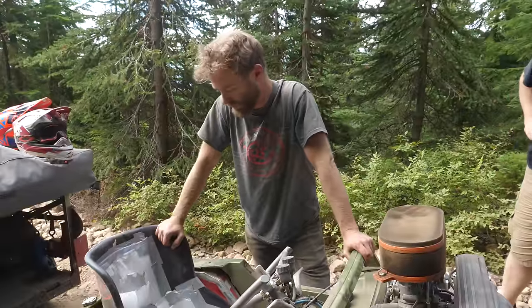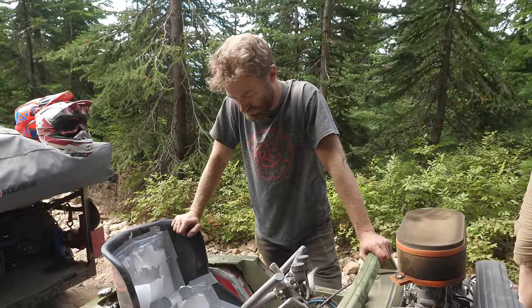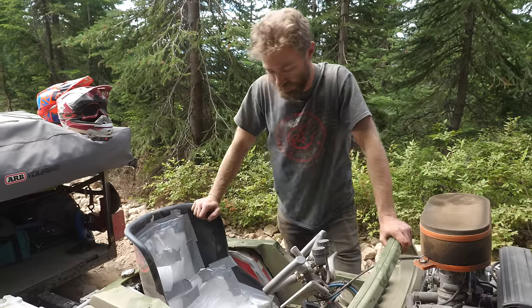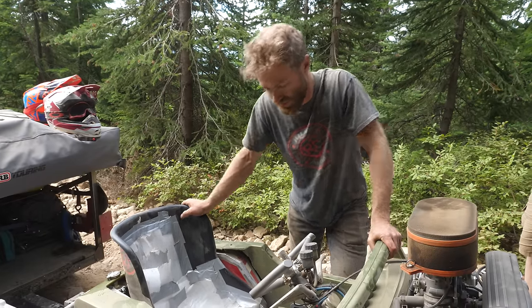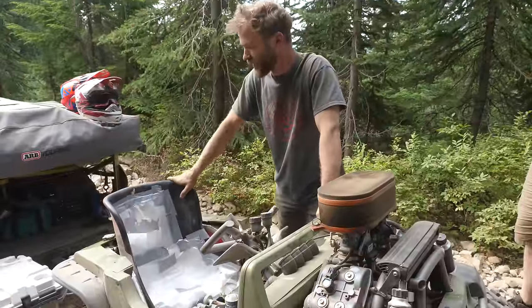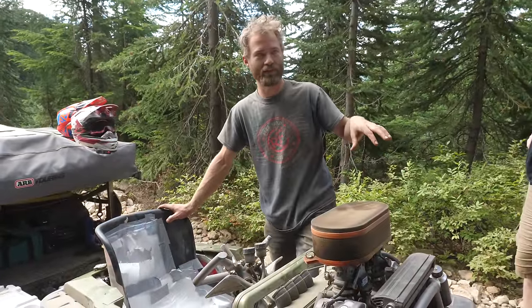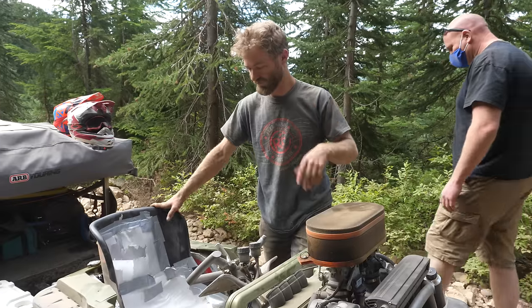I don't know if we talked about this before, but we've had the fuel pump just stop working a couple times. The pump itself isn't the problem, it's something in the wiring. So I haven't checked the fuses yet. It could just be a blown fuse. But it's done this before over specifically really rocky, bumpy terrain, and then suddenly the fuel pump cuts out. So that's where we're at.